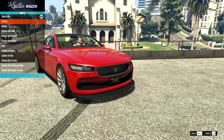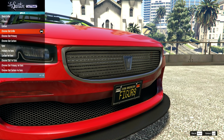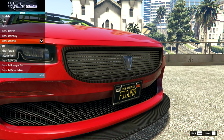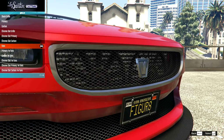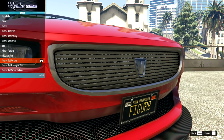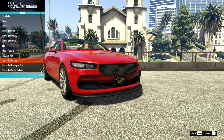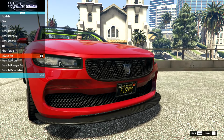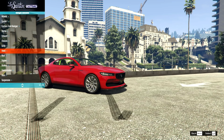Then we have the grille. Lots of options for the grille, actually. We've got the stock. We've got the primary, just sort of painted edge. We've got the carbon edge. We've got the chrome slat version with the painted and carbon. We have the fans. You can see that's actually got some fans there by the radiator. Then we have that in the painted and carbon. And then we have the chrome slats with fans right there. I don't really like the chrome slats. Seems we've gone for carbon. I quite like the look of just going for the fans with the carbon. That's like a nice performance look.